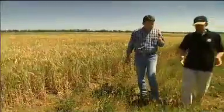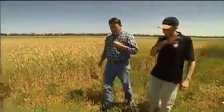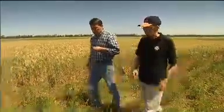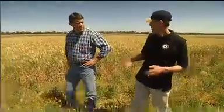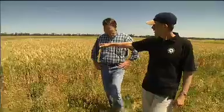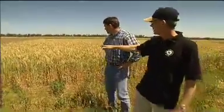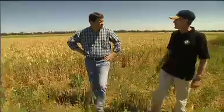Well, this is the remnants of a lucerne pasture that Peter had here for some time. About 3 years ago we commenced cropping, and we've been expanding the areas of both crop, canola and wheat, over the last 3 years. So this crop just here is the first crop after lucerne, alongside its 2 and 3 years after lucerne.